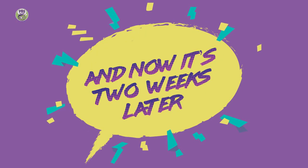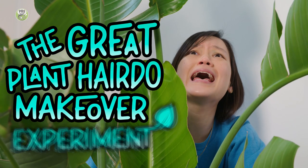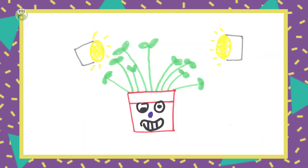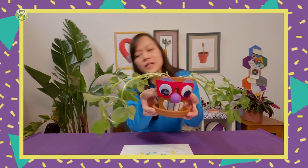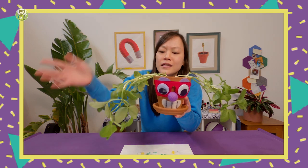And now it's 2 weeks later. It's been 2 weeks. What do you think our plants will look like? Let's find out what happened with the Great Plant Hairdo Makeover Experiment! And we're back. Sabine, it's been 2 weeks and I'm so excited to find out what happened with our plants. Here's what Katie predicted would happen, and this is what happened. Look at those pigtails. We got plants on this side, plants on that side, long, luscious, leafy locks.